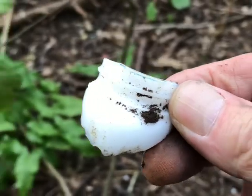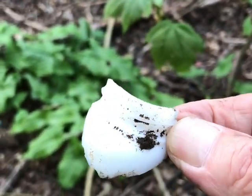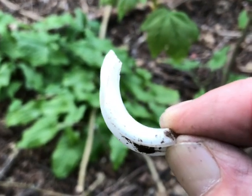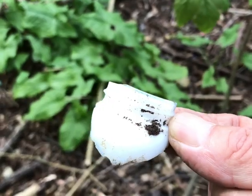This little milk glass pot, I mean, that would have been dinky. That would have been so small, like you couldn't even get your finger in there. Well, you probably could, just. But that is small.